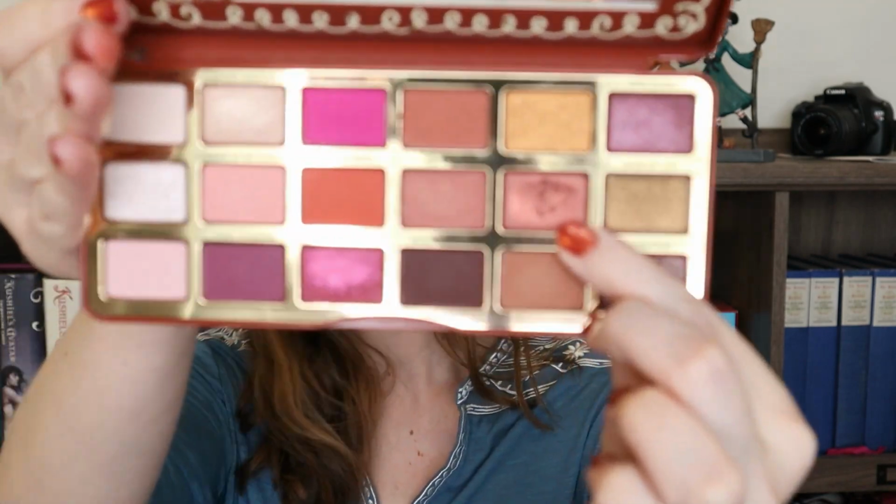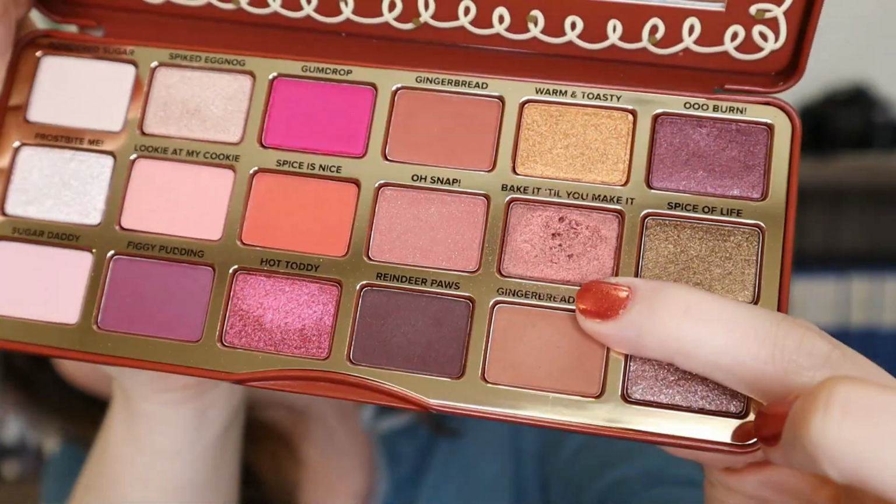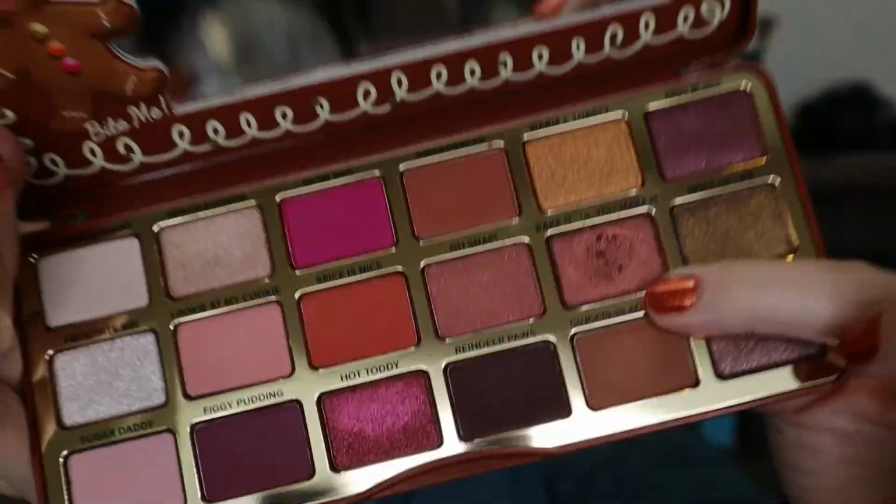The next shadow that we're going to talk about comes from my original Too Faced Gingerbread palette. This was released in 2018 and I'm currently working on the shade Bake It, which is this shade right here. It also has a good bit of a dip going on. I'm not sure if you can tell because this is reflective, so it's a little bit harder to see the dip going on, but it is there nonetheless. And this is one that's gotten a little bit more use than the Persona shade.